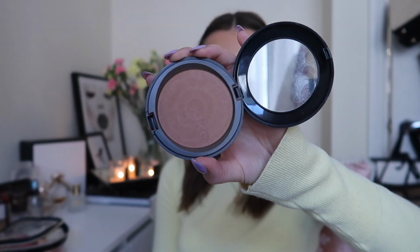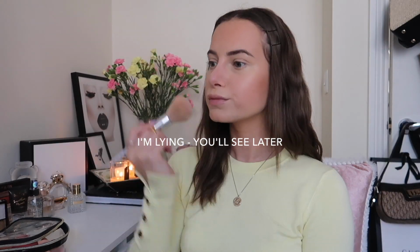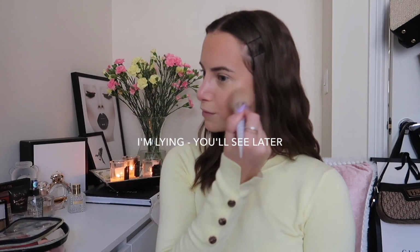Okay, so while the lighting's faffing around and deciding what path it wants to take, I am just going to add a tiny bit of this Kiko powder bronzer because I didn't actually get a bronzer from Technique. So yeah, I'm just going to go over where I contoured with this bronzer. Okay, now I feel like we have some serious colour to our face.